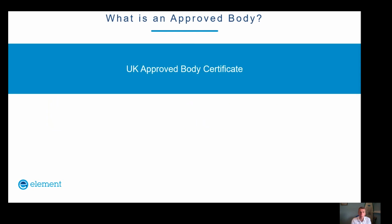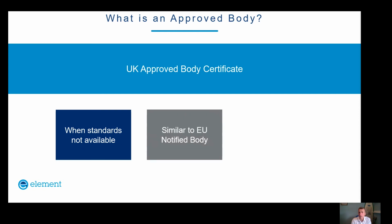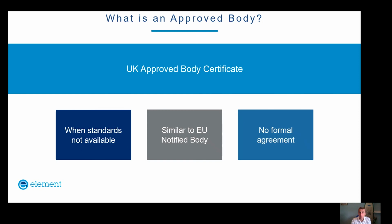There's a UK approved body who can issue a certificate. So again, if the radio performance standard is not on the UK's designated standards list, then a UK approved body certificate is needed. And it's very similar to the EU's notified body. There is no formal agreement between UK approved bodies and EU notified bodies, but often you'll find that they're similar people or similar countries and companies, and often they'll be able to work together.